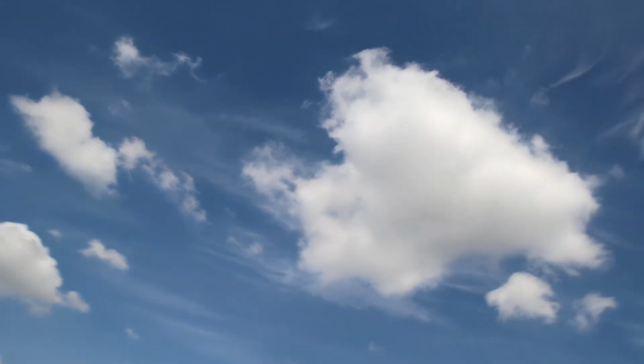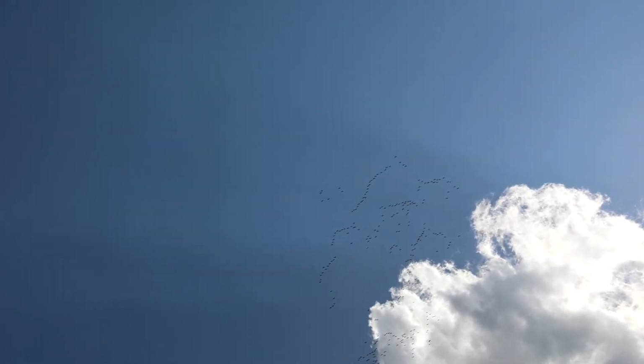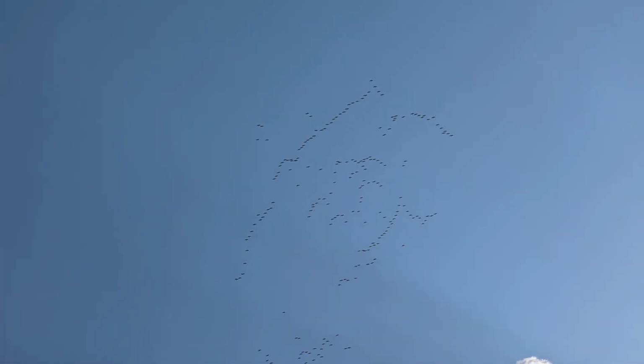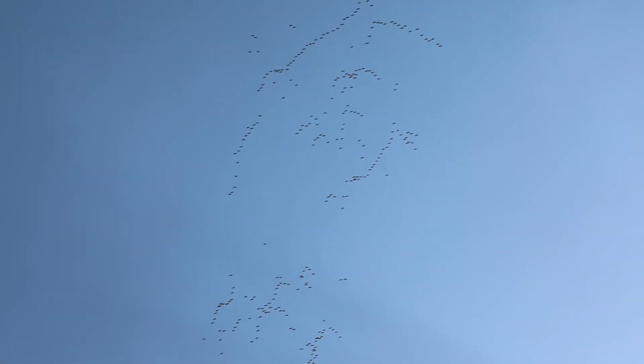And then, I don't know if you can see it, but there's even more coming in up there. And another group already went. This has been going on for well over an hour. I swear we've seen like 3 or 4 groups come in, compile, and head north. So, you know what, that's signs of, we'll take that. That's signs of summer and spring for us.